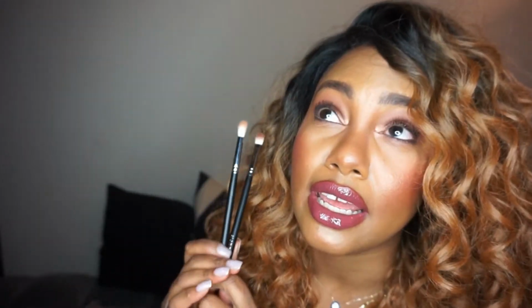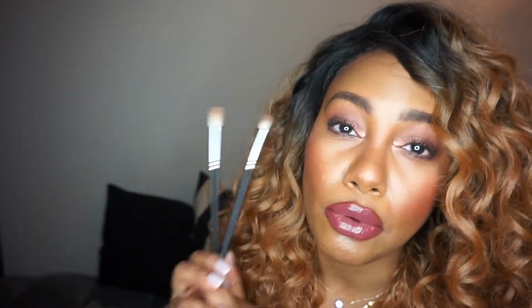The next two things I picked up I already used because I used them in this video, but they were the Morphe brushes. I was just restocking them because I feel like the ones I've had for over 2 years, and I just wanted to get two fresh ones, the M441 and the M433, because I use these literally nearly every day, so like 340 days a year at the least.